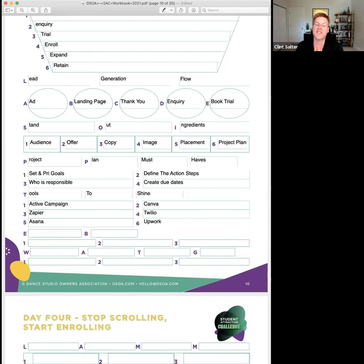And so there's just a couple of tools. There's a lot more, and you are definitely not going to implement them all at once. There would be no point. You need the systems first before you start utilizing automation.